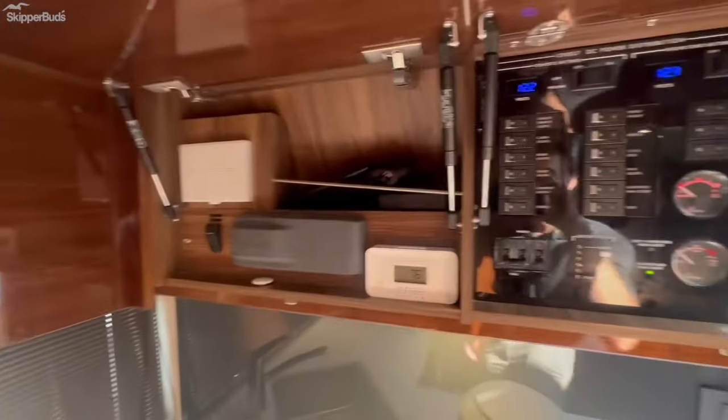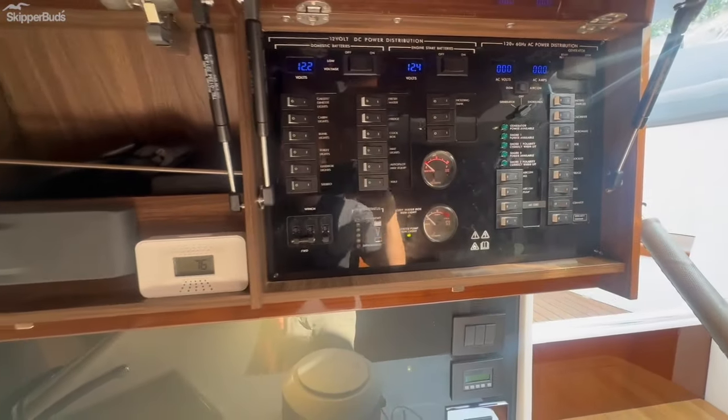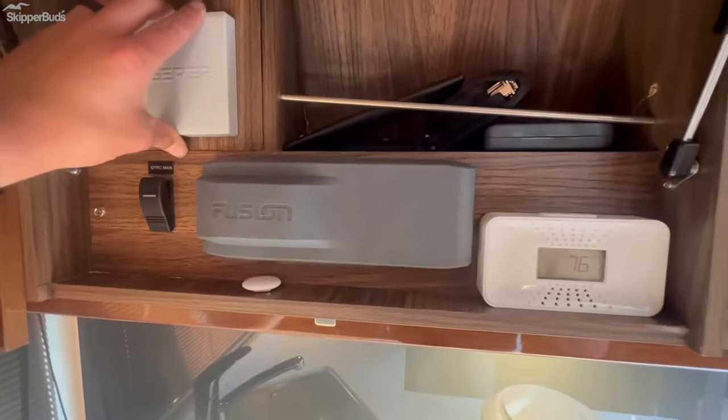You'll see there's access for all of your DC distribution and AC distribution, Fusion stereo, and then this boat does have a Seakeeper. Here's the control for that.